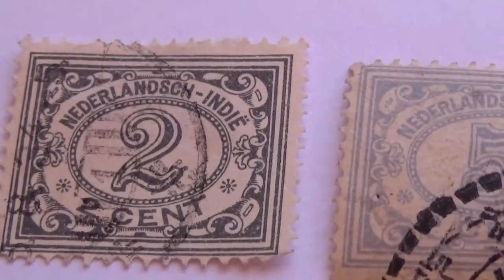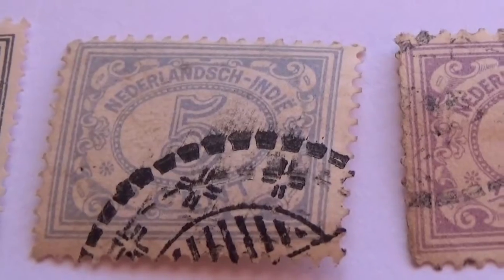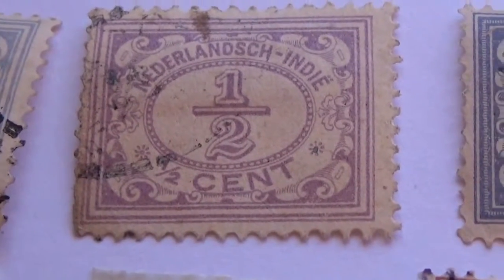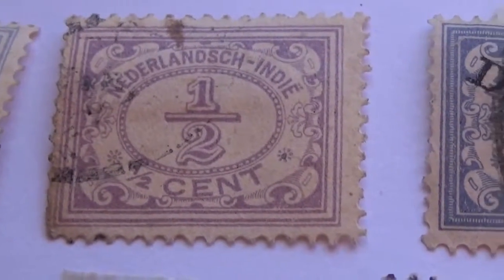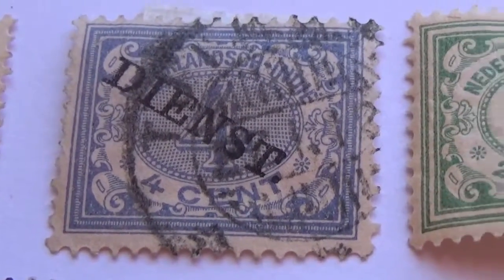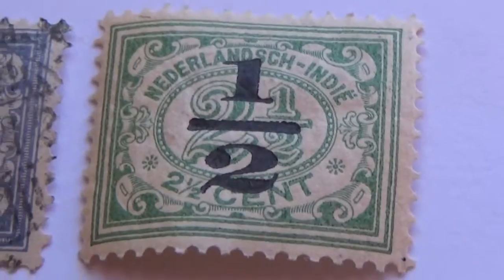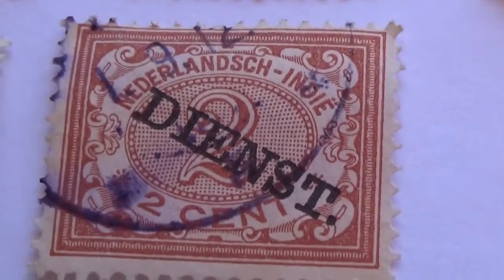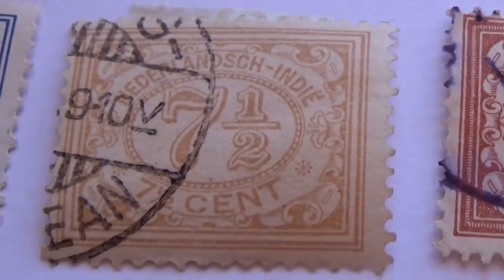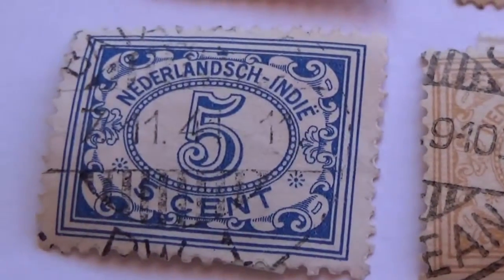You have the 2 cent. You have the 5. Have the 1/2. 1/2 cent. Isn't that nice? It's pretty though, nicely designed. This one's a 4. Here we have a 2.5. A 2. 7.5. And another 5.